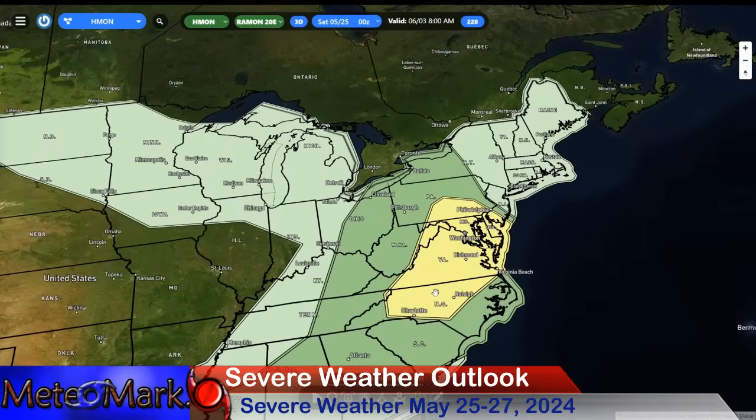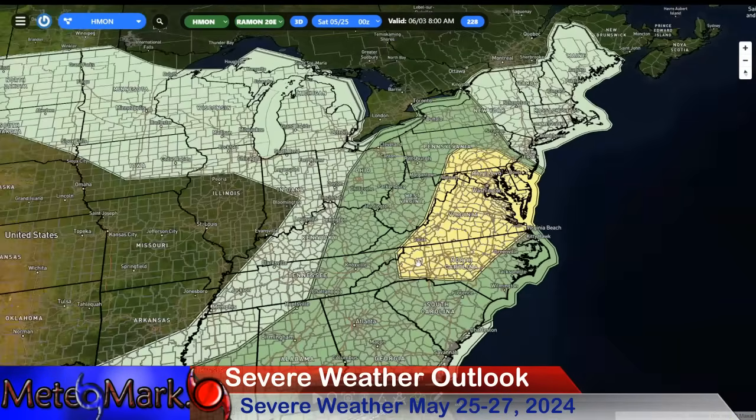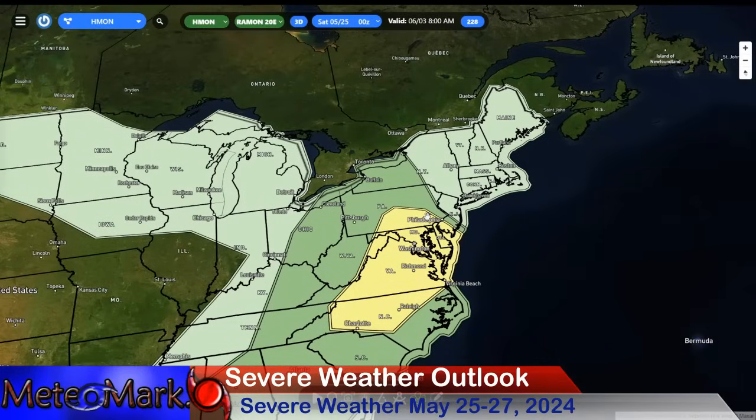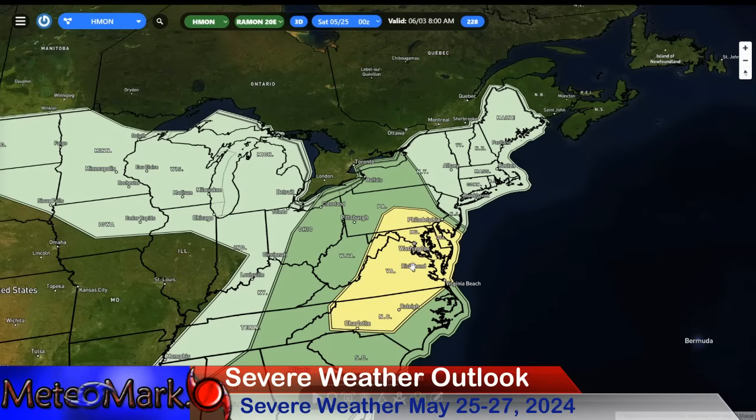And then Memorial Day itself, we're looking at anywhere from the Gulf Coast all the way up the East Coast here. Slight risk as we head into parts of the Mid-Atlantic here. You can see North Carolina all the way up to southeastern Pennsylvania. And even the dark green zones here, a marginal risk. So a very stormy Memorial Day, unfortunately, for much of the Mid-Atlantic into parts of the Northeast.